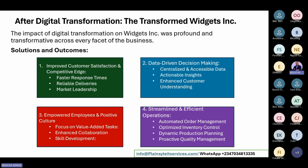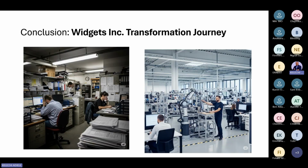And the fourth was streamlined and efficient operations. Implementing some of these solutions led to automated order management, where orders are made based on customer history. We also optimized inventory control, where we can track reorder levels and the system can automatically generate POs once inventory gets to the reorder level point. We had dynamic production planning and of course proactive quality management, which is very, very important. And so this was what happened as a result of that change.